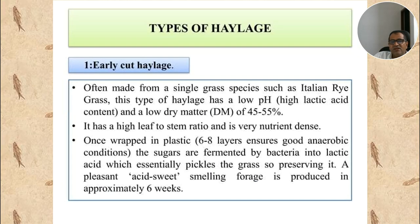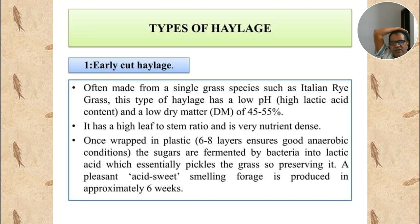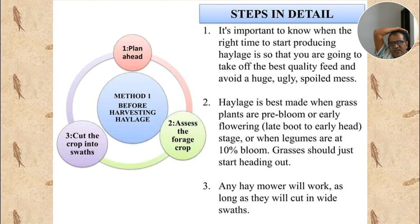Then the types of haylage: early cut haylage, where the dry matter content is 45 to 55%. Once wrapped in plastic, there are 6 to 8 layers. Methods of haylage making are like this. The only difference between silage and haylage is that the fodder used here has less moisture when compared to silage. So, the steps in detail.